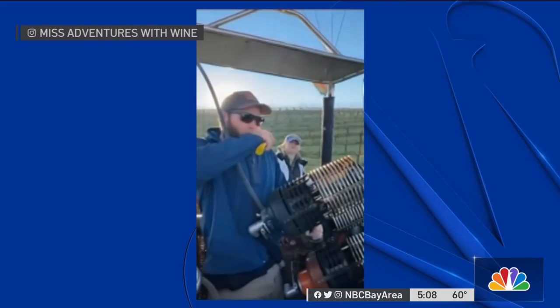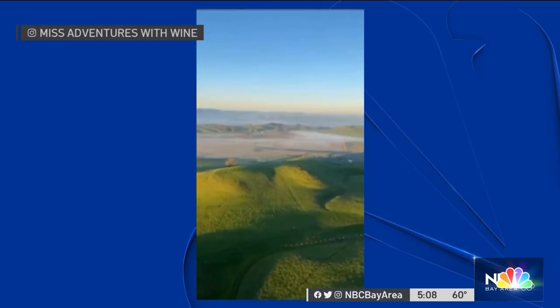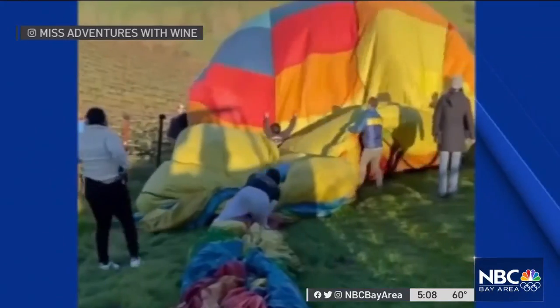Pilot Jeff Spear says he's already notified FAA officials and the manufacturer of the gondola and burner rack to figure out what went wrong. All 13 people aboard walked away without any injuries. According to the Federal Aviation Administration, hot air ballooning is one of the safest modes of air travel, but that's also because pilots usually only travel in good weather conditions. But sometimes last-minute changes in the weather can catch pilots by surprise.